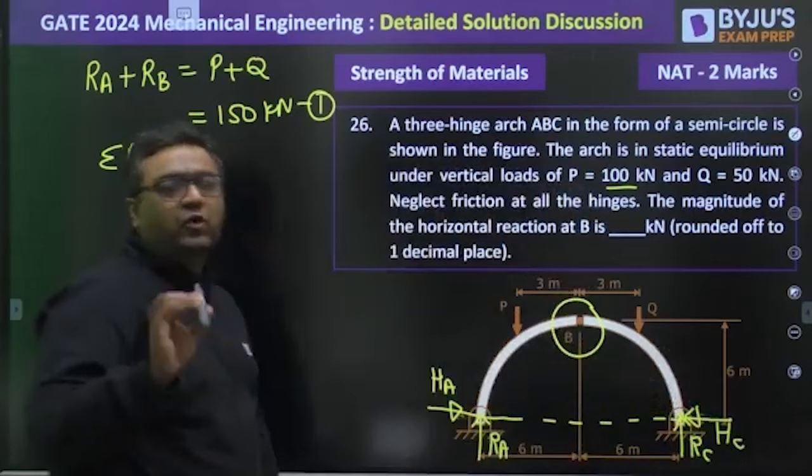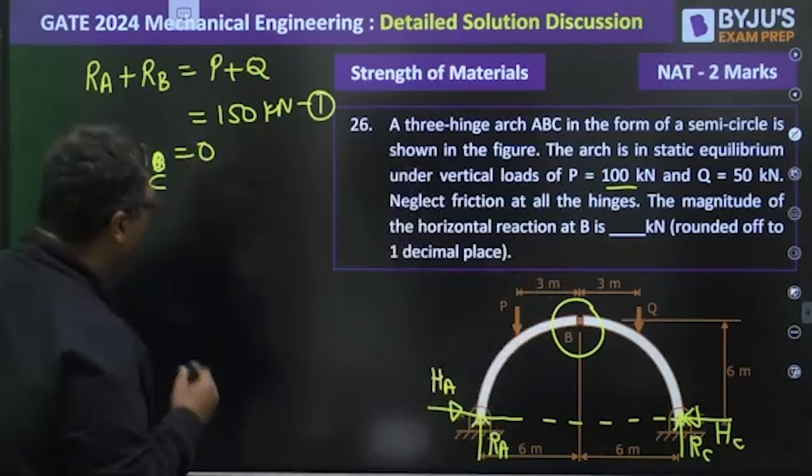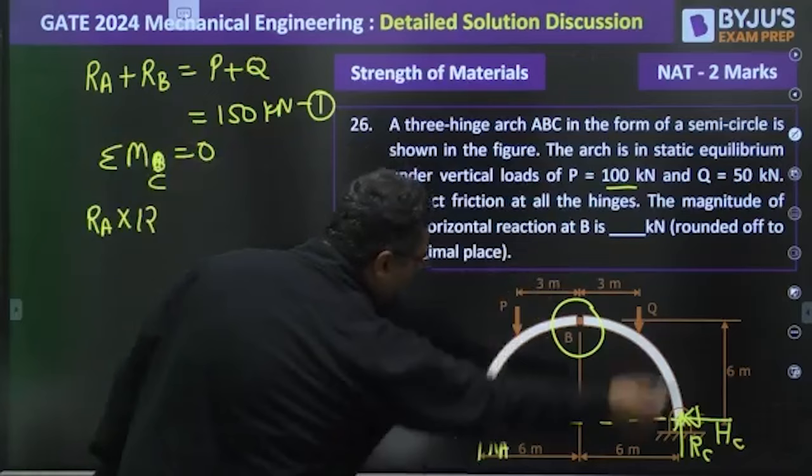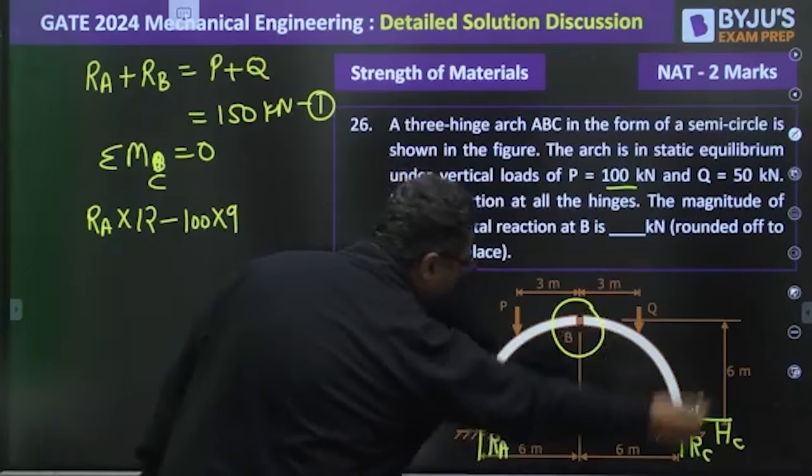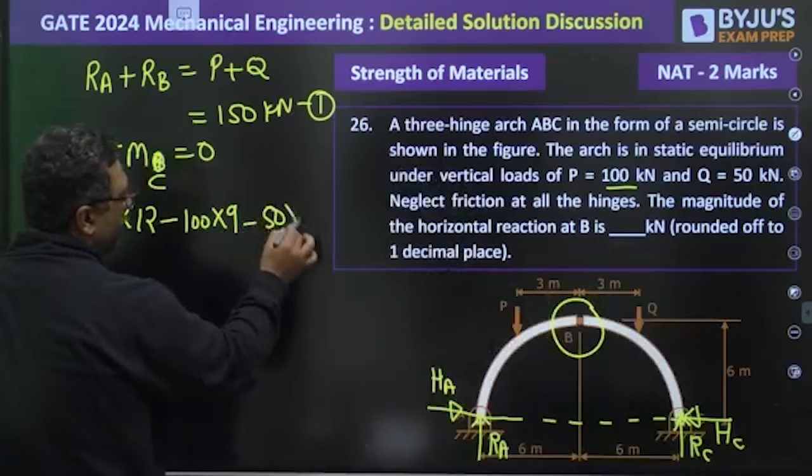One moment will be created by this RA, so I will write RA into 12. Then this P is creating anticlockwise, so minus P. You know this is 3 and 6, 9. Minus 100 into 9. Then you know that this Q is also creating anticlockwise, so minus 50 into 3.